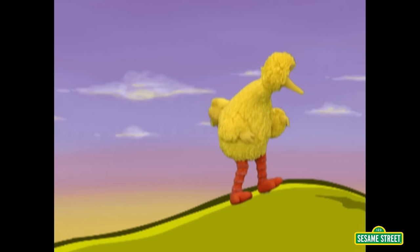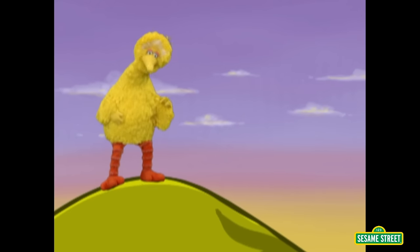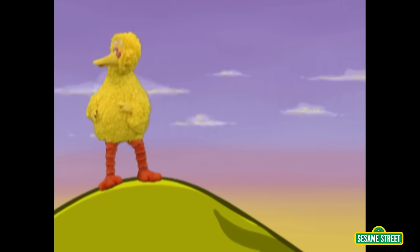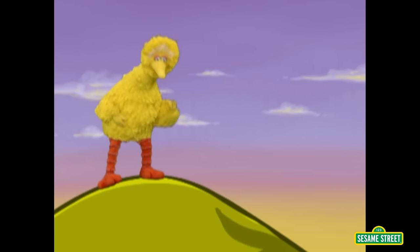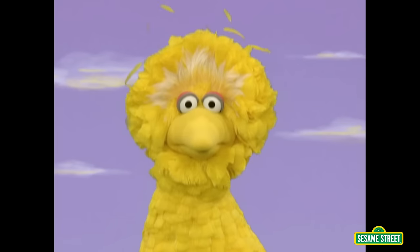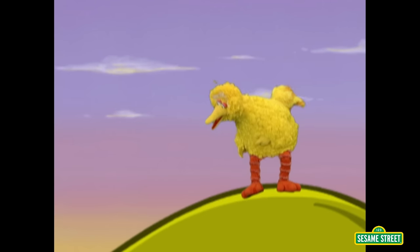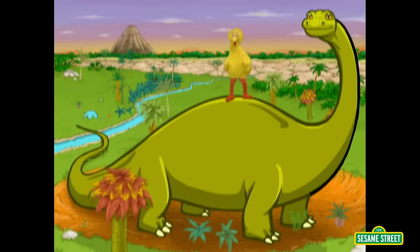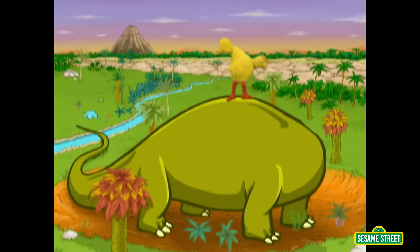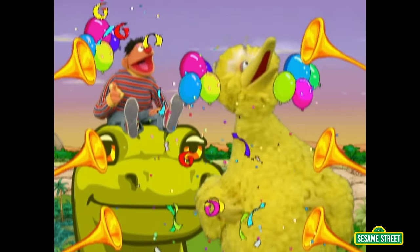Oh. This hill is turning into a mountain. Whoa. Now the mountain's moving backward. Now the mountain's moving forward. And backward again. Wait a minute. Mountains don't move. I think I'm on the biggest dinosaur. Ernie, are you behind this dinosaur? You called? There you are. We found him. You sure did. Wow.